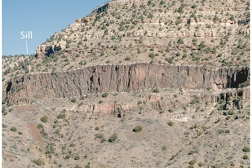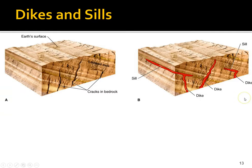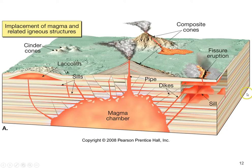Here's an example of a basalt sill. So it's going to squeeze in between the layers, so these tend to be pretty fluid. Now sometimes it's not so fluid. If you have thicker, more viscous magma and it squeezes in, what happens is it actually pushes the rocks up and out of the way to fill in. So this is called a laccolith. So that's your last kind of example there.